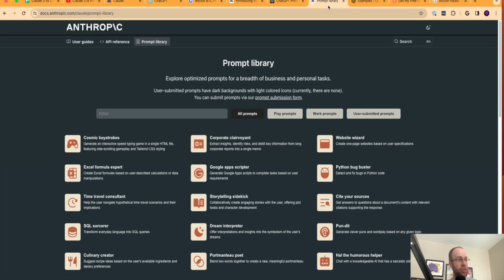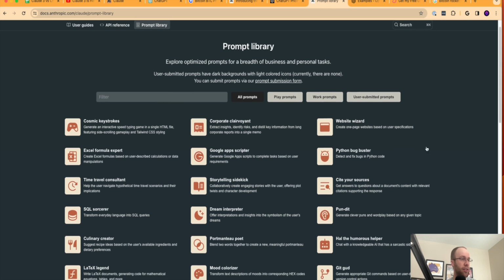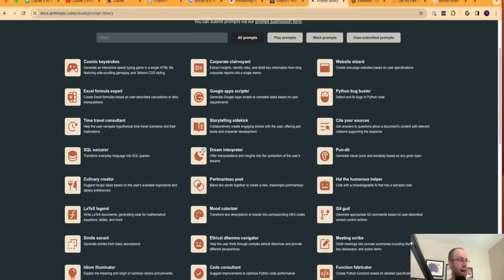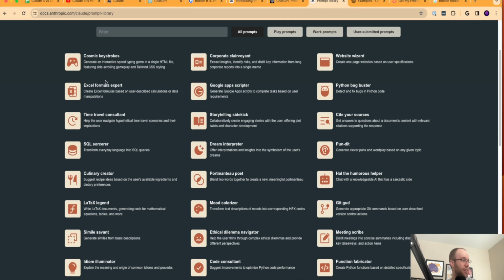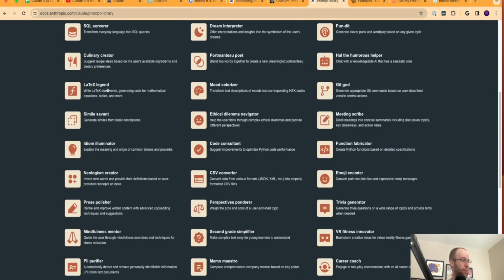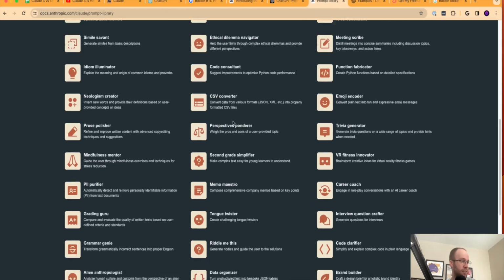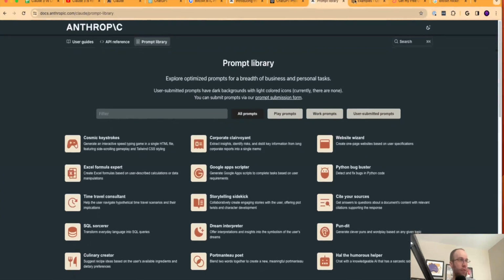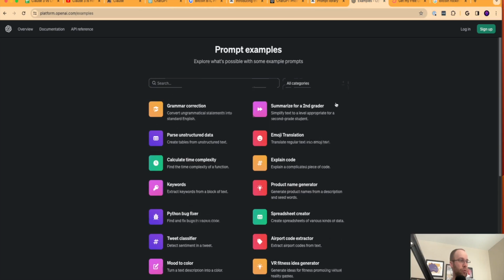And Anthropic actually recently came out with this one, I believe only a few weeks ago. But they also have a prompt library now for Claude 3. So website wizards, you can create a one-page website just by clicking this prompt. Now, I'm sure it's not quality, but it's still pretty cool how it can do that. Let's see, Dream Interpreter, Time Travel Consultant, Cosmic Keystrokes, Excel Formula Expert, Code Consultant, CSV Converter, all sorts of things here. Now, it looks like this does offer more as I'm just kind of scrolling through this.